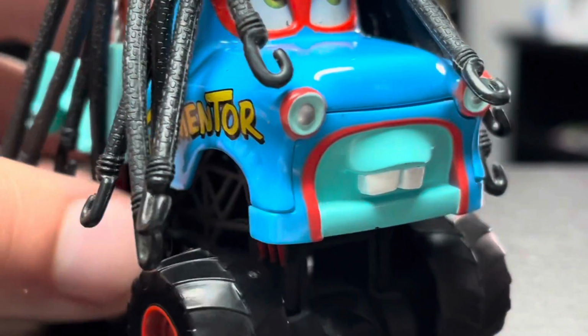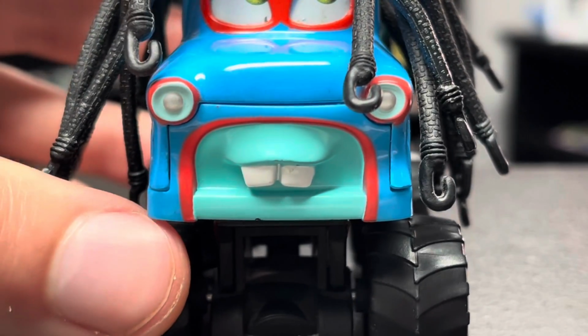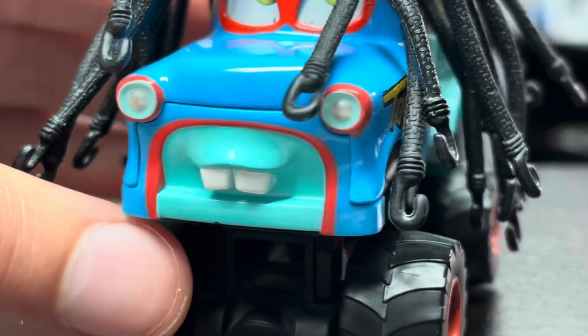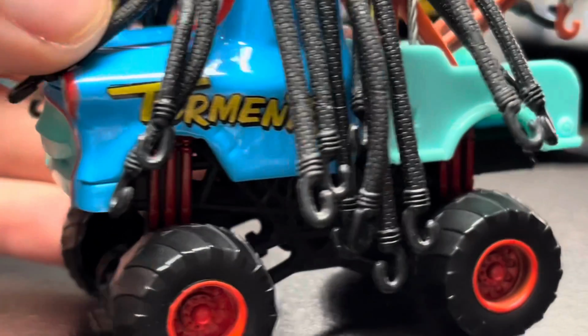I think the wheels are actually a different size. Yeah, because he gets progressively bigger as you go throughout the short. You just watch Mater get better in his wrestling career, which, in all honesty, probably didn't actually happen. But I think that the Monster Truck Mater short is one of the more realistic cartoon shorts.